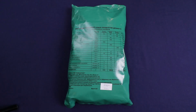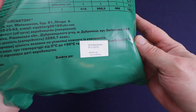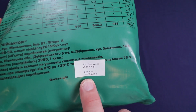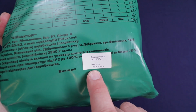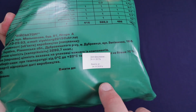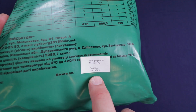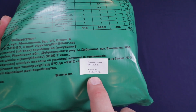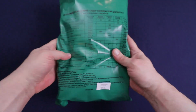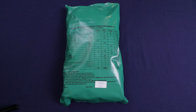I know I did say in my last review that the expiration date was coming up on this, and I just made a mistake, even though I wrote it down in my book. I don't know if you can see it really well. I wrote it down as April 10th, 2018 is the best buy date, but the first number is not the month. Because if it was, well, what month is the 20th? Exactly. So this is good till October 4th, 2018, and I had a package date of November 20th of 2017. Pretty fresh ration, but it only has a shelf life of less than a year.